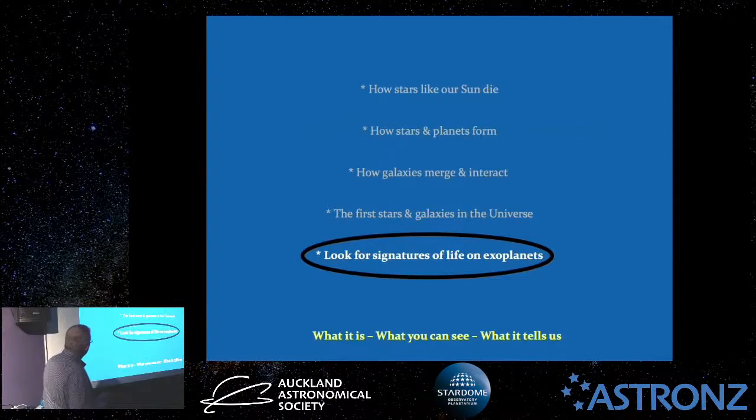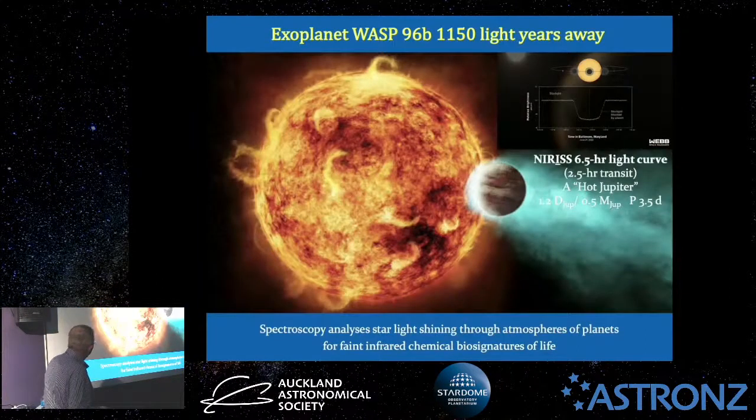Okay, so that's all about stars and galaxies. Let's look for some signatures of life on planets outside the solar system. This is an artist's impression of a star known as WASP-96 that they were aware of, and they were aware of an exoplanet going around it, which was labelled 96b, and Hubble had looked at it and thought, can't be sure. It may have an atmosphere, not really sure.